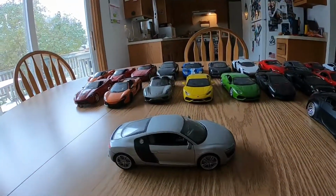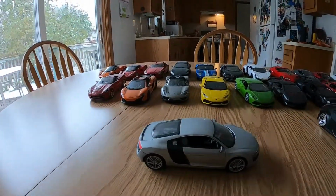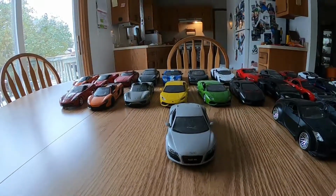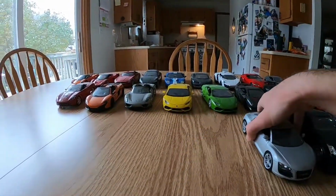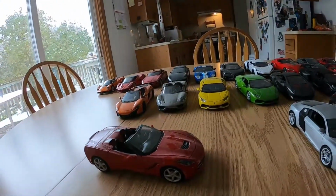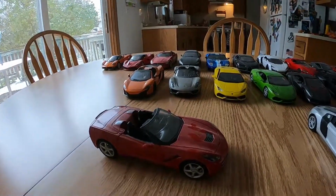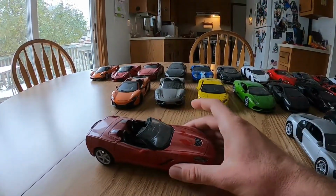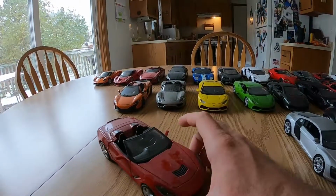Next up we have the Audi R8. Very nice looking car. Then we have the second muscle car in this group. But I do suppose we have one other car you could consider a muscle car, but it's also a supercar. But I'll get into that later. So we have the Corvette Stingray in this nice red color.